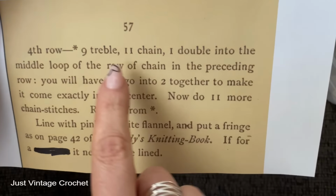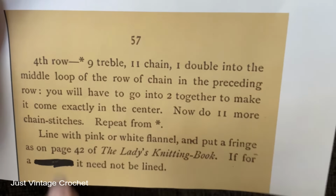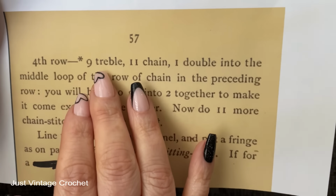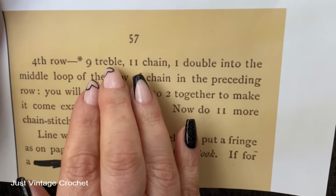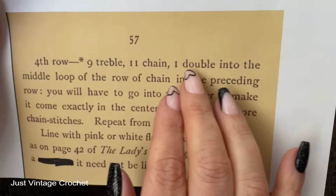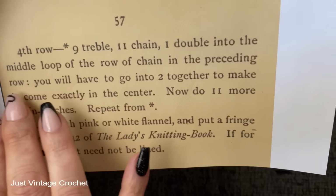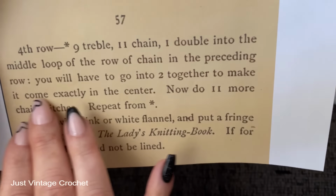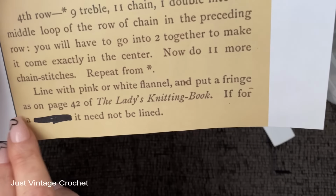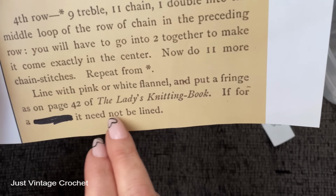Fourth row, 9 U.S. double crochet, 11 chain, and I'm not deciding that that's a U.S. double crochet. Somebody in a comment said, are you just deciding to make U.S. doubles because you're an American? No, in the U.K., a treble crochet is exactly the same stitch as a U.S. double crochet. I'm not playing favorites. Okay, 1 single crochet into the middle loop of the row of chain in the preceding row. You will have to go into 2 together to make it come exactly in the center. Now do 11 more chain stitches. Repeat. Line with pink or white flannel and put a fringe on as page 42 of the ladies knitting book. It need not be lined.